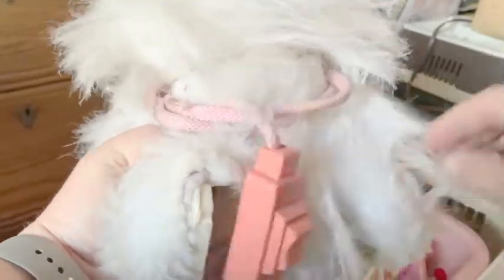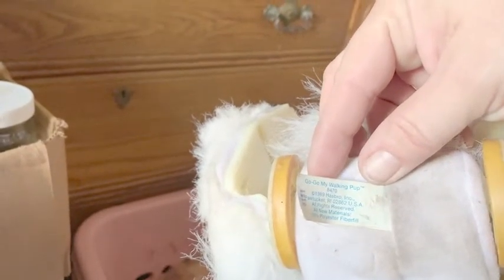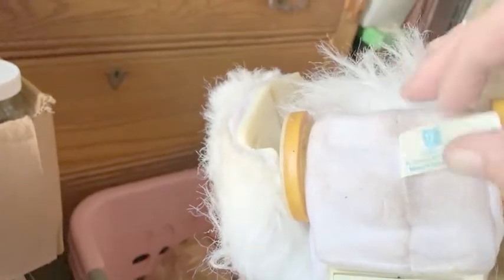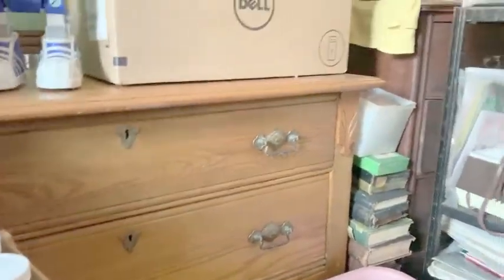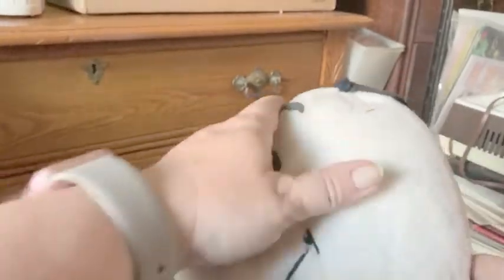A dog with a switch for a leash. Go, go, my walking pup. 1989 Hasbro. All right. You're gonna need a brush, honey. 1968 United Feature Syndicate something something. Wow. You're an old Snoopy.